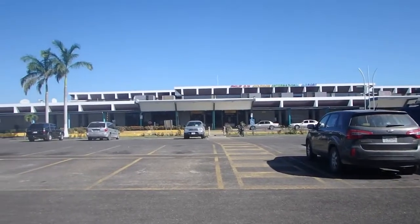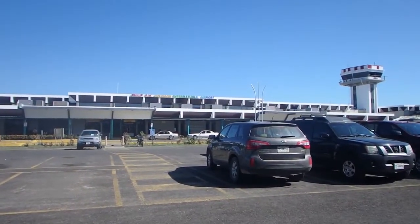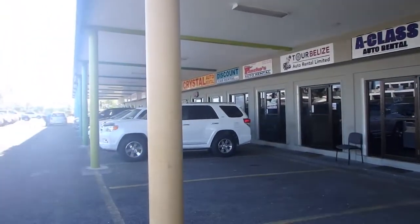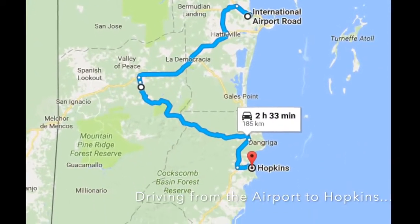So there is the airport terminal, that's where we came out of, and then you can see you pretty much walk right across the street, and here is the rental car place. So super easy. We got the rental car and started the drive from the airport down to Hopkins.